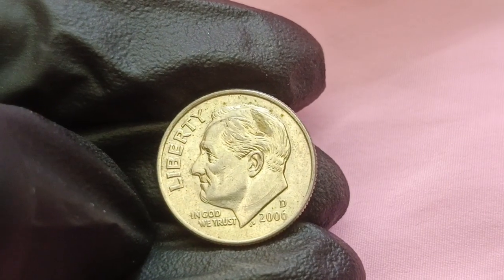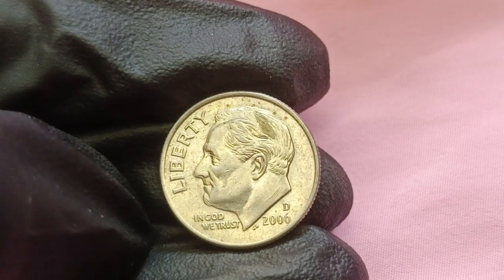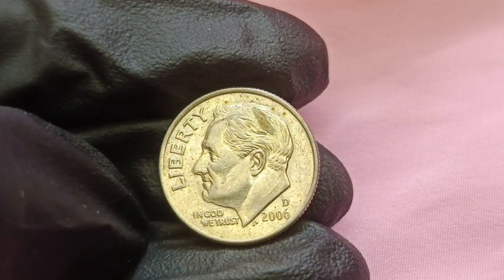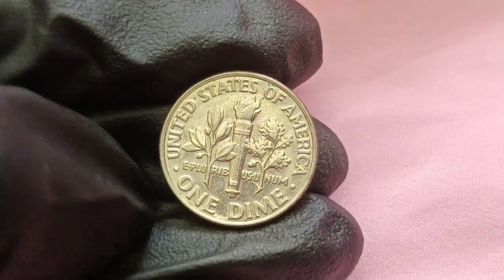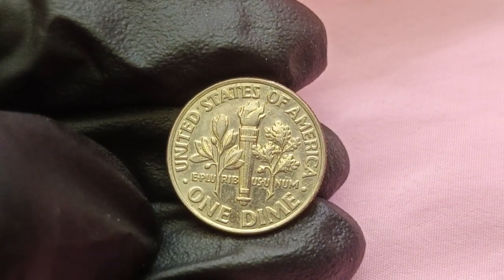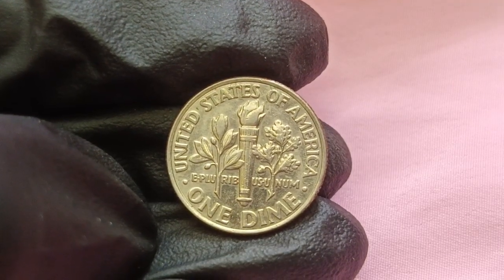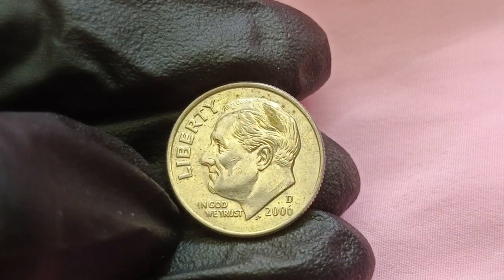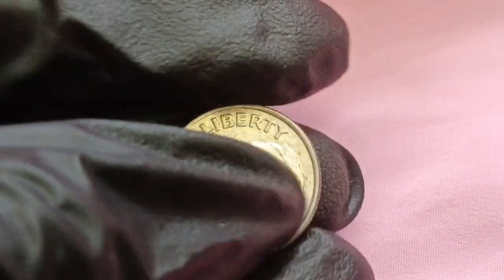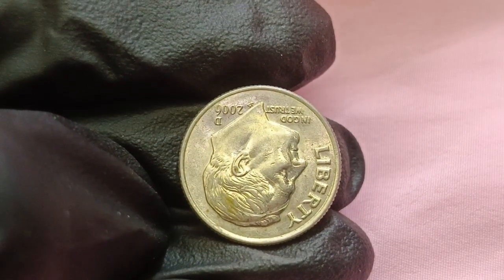The mystery surrounding the other two confirmed examples of the 2006D dime continues to fascinate collectors, as one is believed to be owned by a private collector in Europe who has never publicly revealed their identity, while the third example was reportedly discovered by a coin roll hunting enthusiast in Texas, but has never been offered for sale or public display, leading to speculation about whether the owner even realizes the extraordinary value of their discovery or perhaps prefers to maintain their anonymity rather than deal with the attention and complications that such wealth might bring.